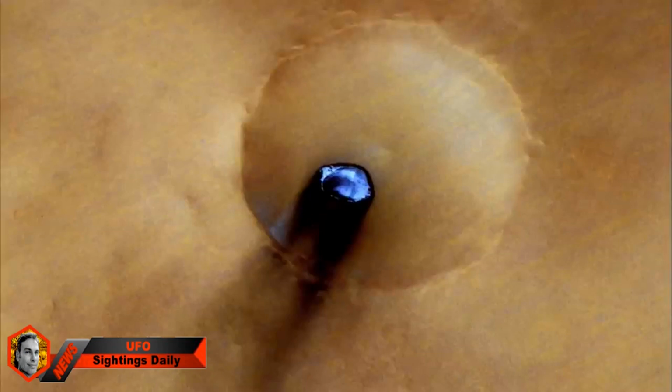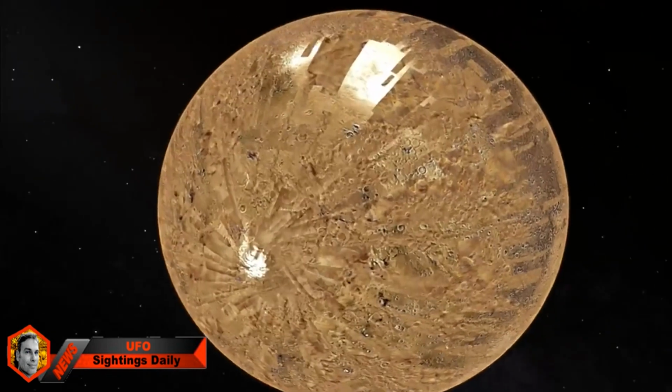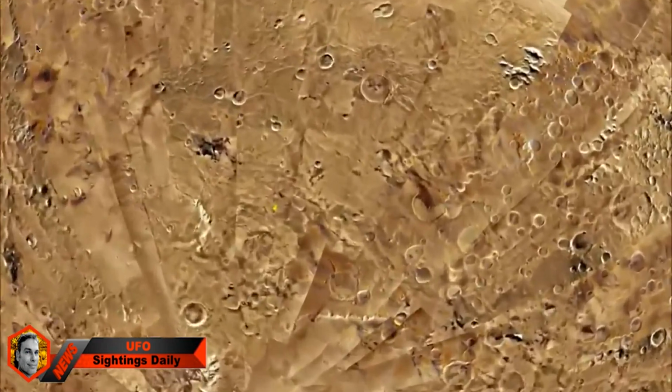Check this one out. This is a UFO crashed into a crater on Mars. Today we're going to look at a UFO crash on Mars that was emailed to me the other day, and just wanted to share it with everyone. It's really amazing, and to me it looks like a UFO crash, but maybe it's something else.